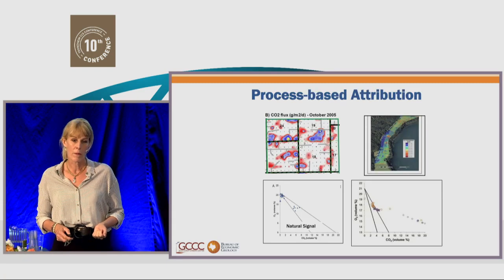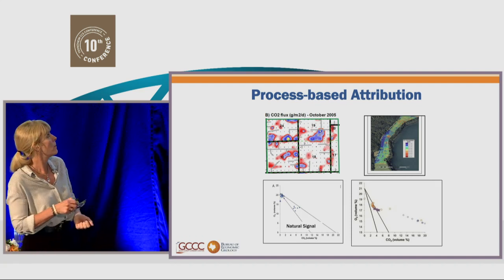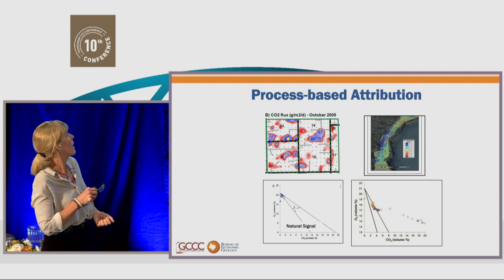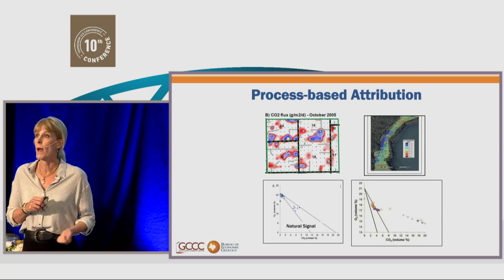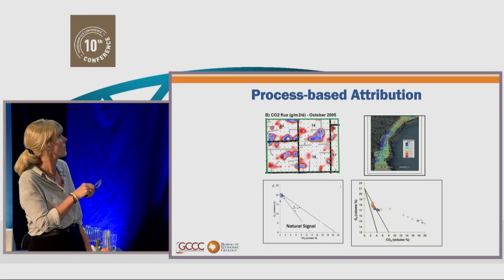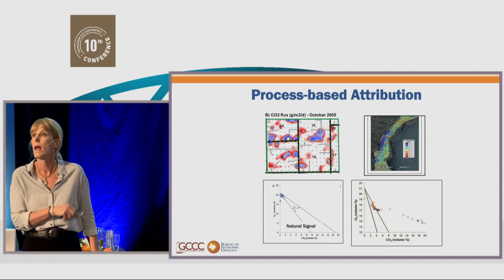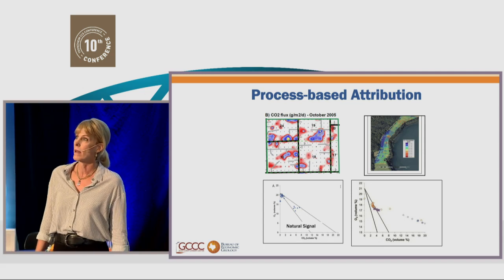So, for example, if we go back to my first example, which was these variable CO2 patches and blobs at Weyburn, it was natural CO2. And in fact, these are the data from the Kerr site that we did, the attribution at the Kerr site. Everything was either on the line or to the left of the line. It was natural. It was not leakage.